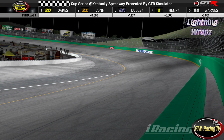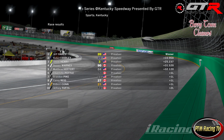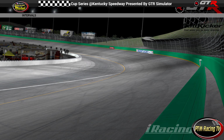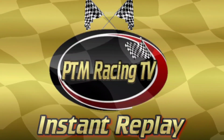Now, I believe we have a little bit of confusion here. I was shown that it was top five right now. You can see his con, but we have in our race results here that con was a lap down. I'm not sure where the race results are because I think Dudley and Henry are in here, so I'm not sure where this one's going. Give me 1 minute here, guys. I'm going to take a look at the results here.